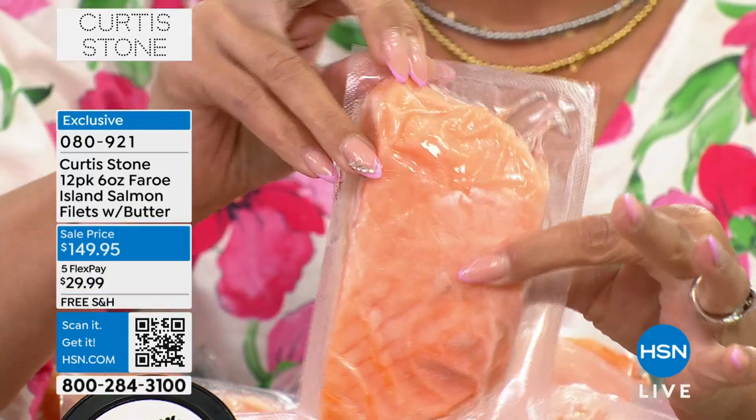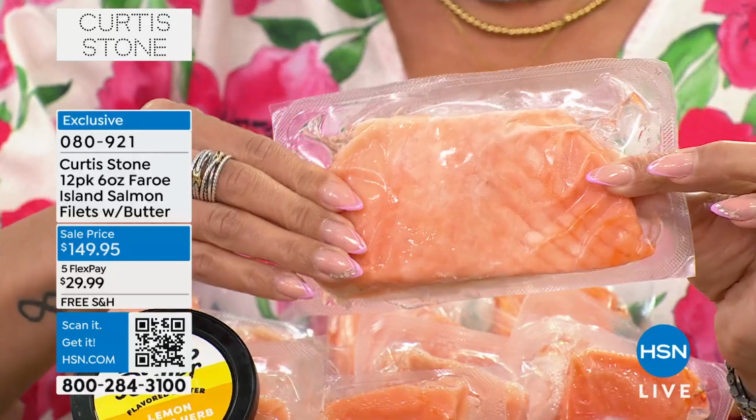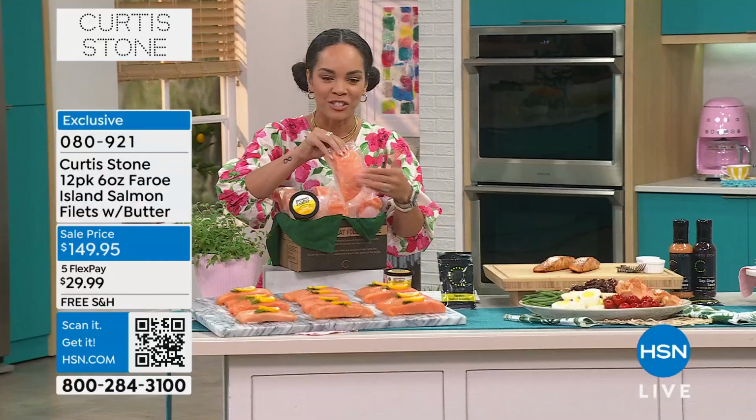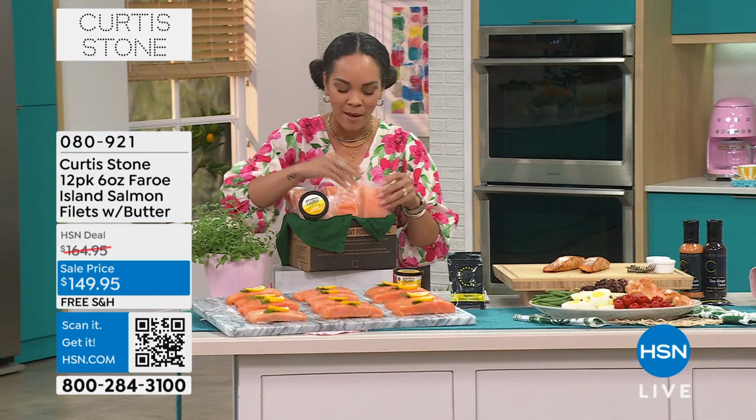I love this. It's actually what I'm going to cook tonight for myself and my daughter. My husband's out of town, and I'm not a good chef, but let me tell you, I am a chef whenever I have Chef Curtis Stone's salmon in my freezer.